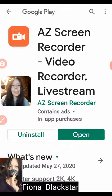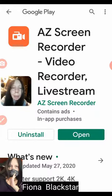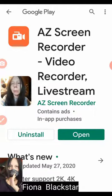Now, this is incredibly awesome because you can do anything with this. If you're a gamer, you can capture your games and your gameplay. You can make videos like you would with a big editing program on your desktop, right in the palm of your hand. Like I was saying before, I use a pretty major program to do picture on picture and screen capture. And this is $3.75.